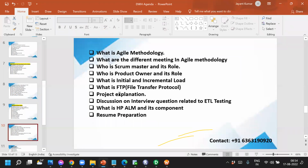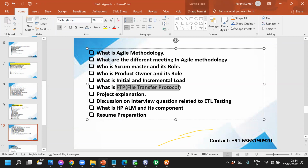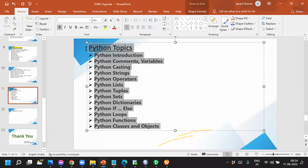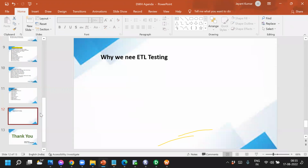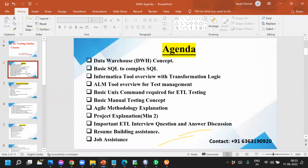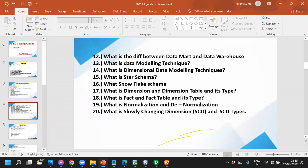What is agile methodology? All these things we are going to learn: product owner, FTP, project explanation, discussion on interview questions and related topics, ALM, and resume preparation. We will not go for Python, but I'll provide you the notes of Python so you can practice, because we will not get time for Python after completing this course. It will take a full 6 weeks to complete all these things.